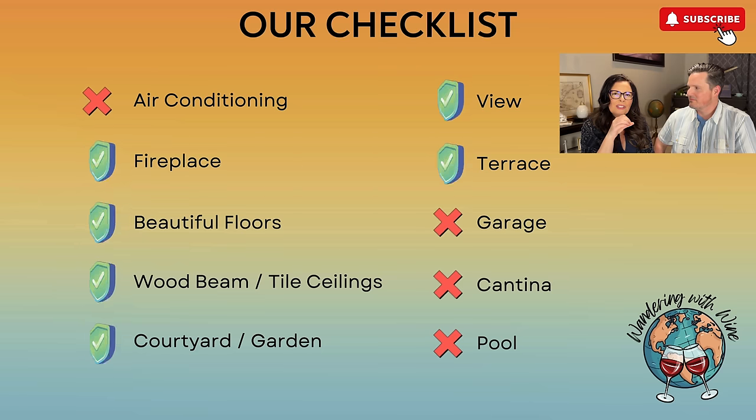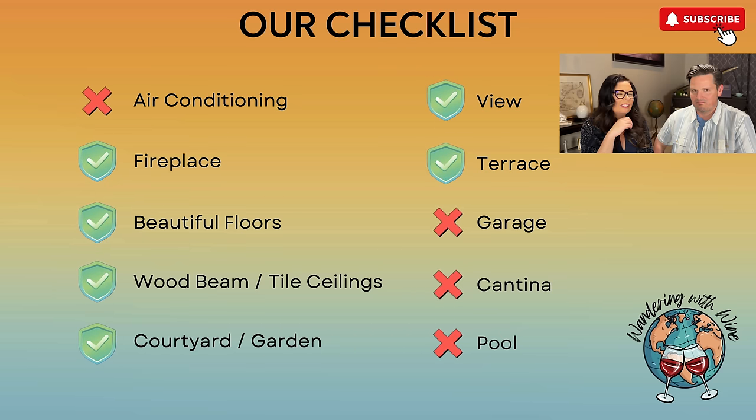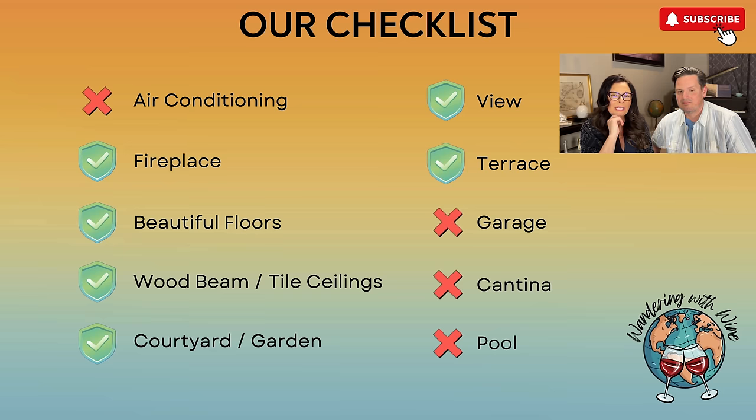Here is our checklist for this Italian home for sale in Lazio. Air conditioning, no. Fireplace, yes. Beautiful floors, yes and yes. We have terracotta and parquet. Wood beam tile ceilings, oh yeah, everywhere, even the bathrooms.